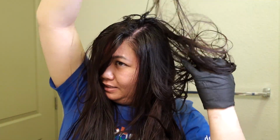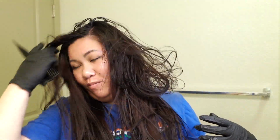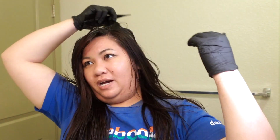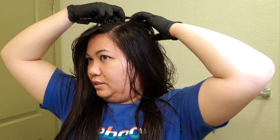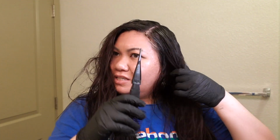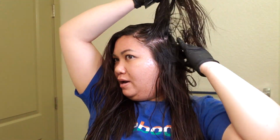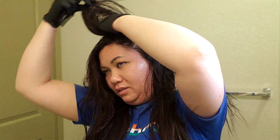Ooh, my gosh. This is more tangly than my hair usually gets with hair dye. Oh. It's really hurting to separate my hair. Ooh. Ow, ow, ow, ow, ow. All right, guys, so I have dyed all my roots.